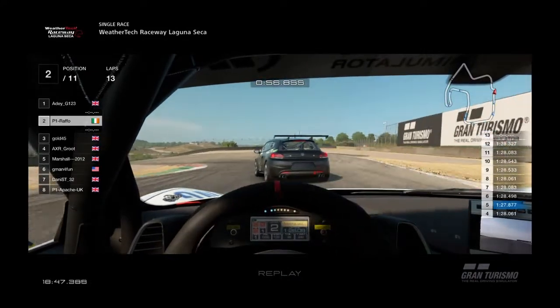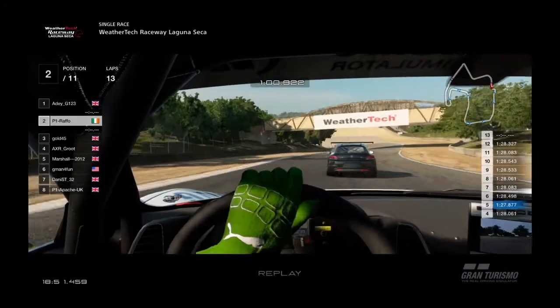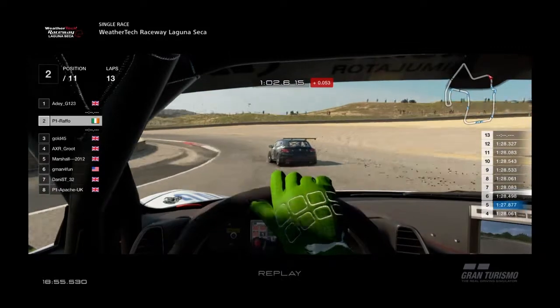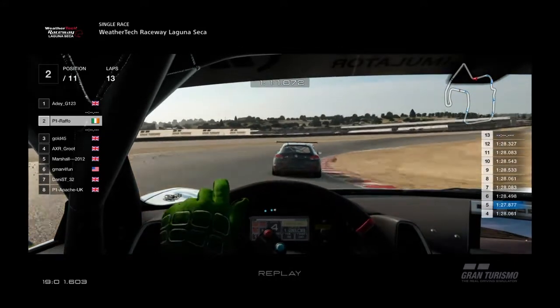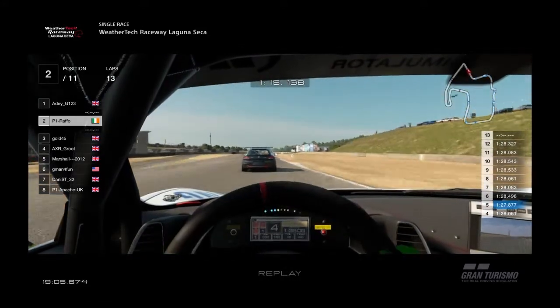As you see now, you're coming through the corkscrew. You've got to be very careful. Get the power on exit. Get the drive off. Now you've got to be careful on this corner. It's a late apex. You don't want to clip that curb on the inside. It will chuck you out to the gravel on the outside of the corner there. A little bit of braking on this corner. You don't need to brake too much as he gets a good strong exit.